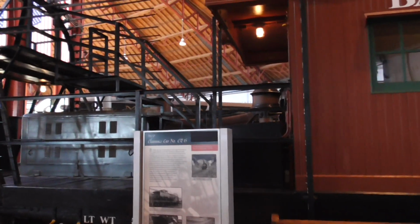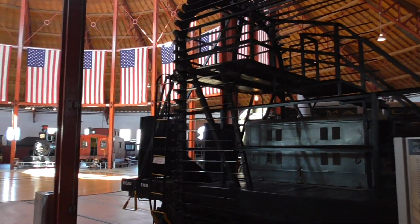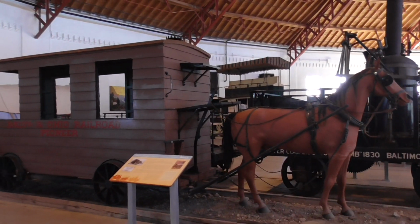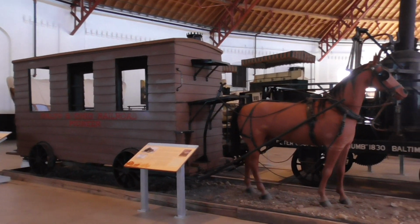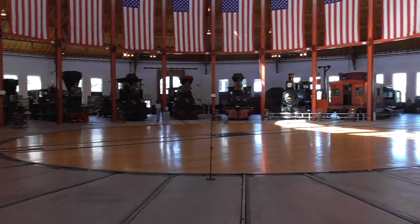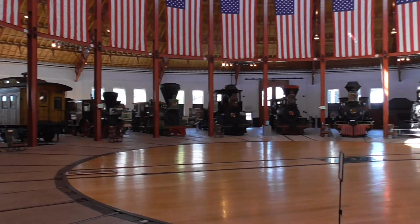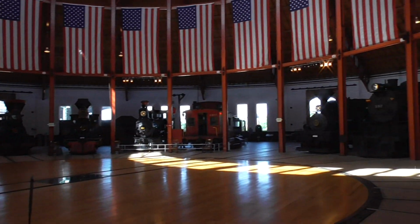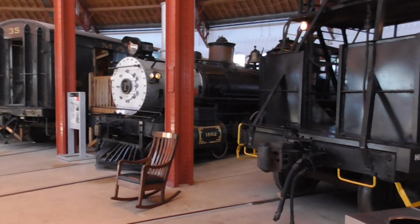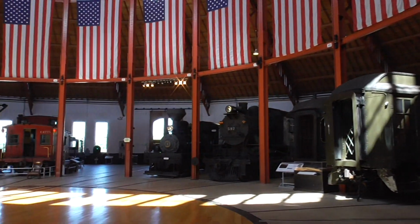So what we got here is a clearance car, number CE15. Pan around this way. Horse drawn. This is the turntable. I do believe they hold train shows here as well. Sorry if this is coming out dark. I'll try and move around to get a better look.